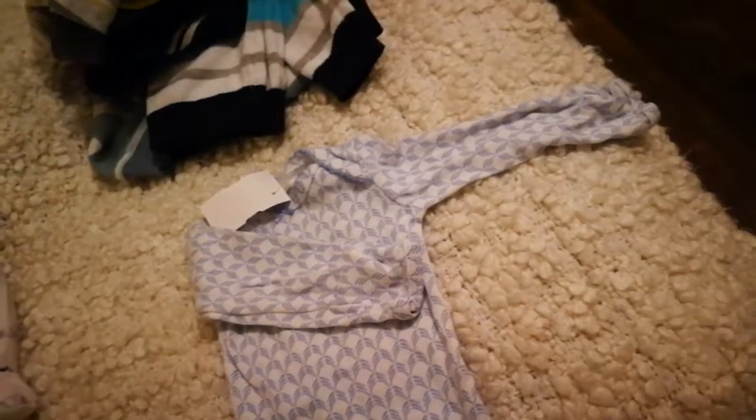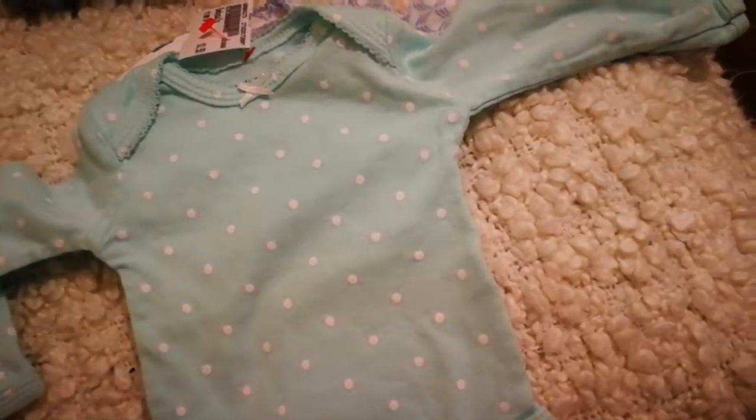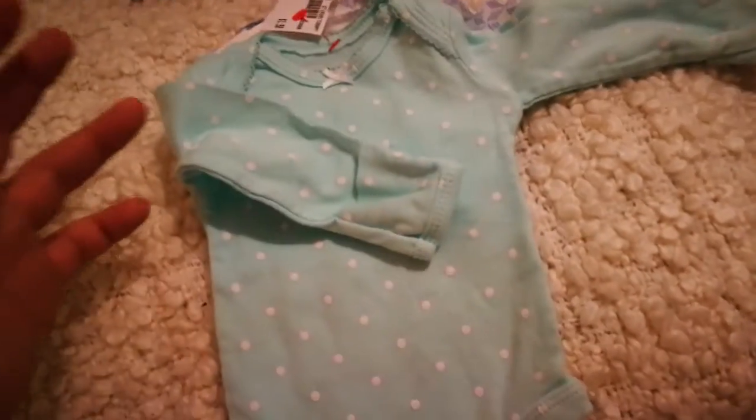This onesie I was super excited to find. And the next two onesies, I was excited to find all these onesies. But this one, I have this in 3 month size in all the colors. And I really, really love this onesie a lot. And I found it. And it looks brand new, but you can't tell on camera.